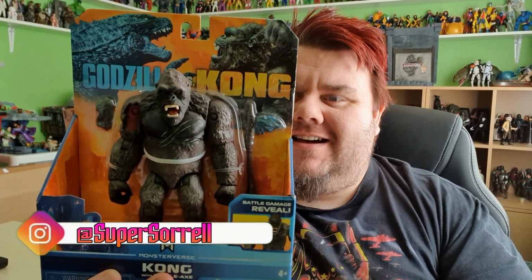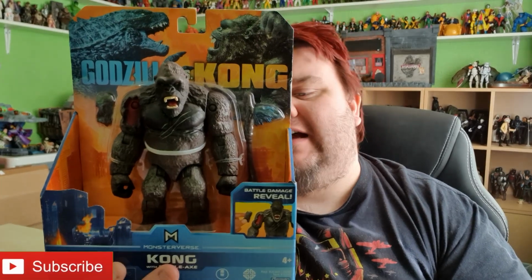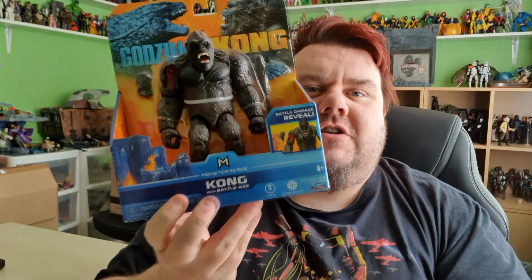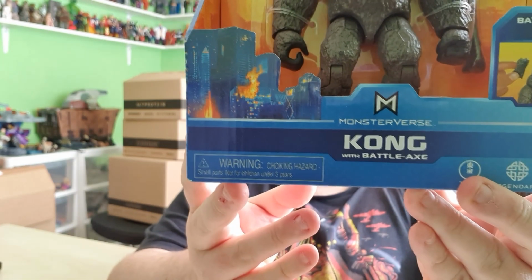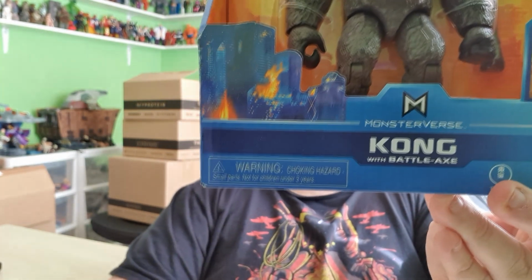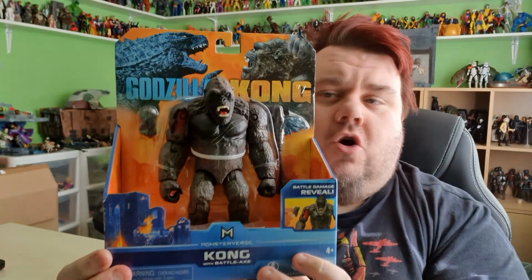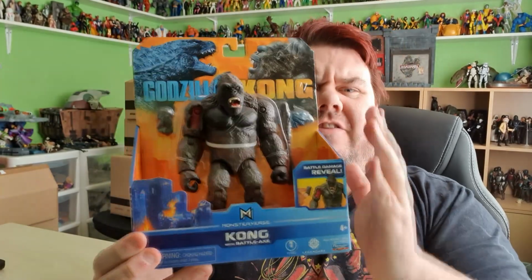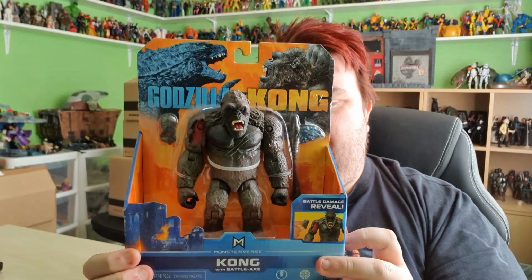Look what I got. It's Godzilla vs. Kong. This is the Kong with Battle Axe 15cm figure, or 5 inches, from the new Monsterverse. This is a Playmates toy by Legendary Cinemas and Toho from Japan, and this is part of the new Godzilla vs. Kong range. I think this is potentially a spoiler figure, given his weapon, but we'll come to that in a bit.